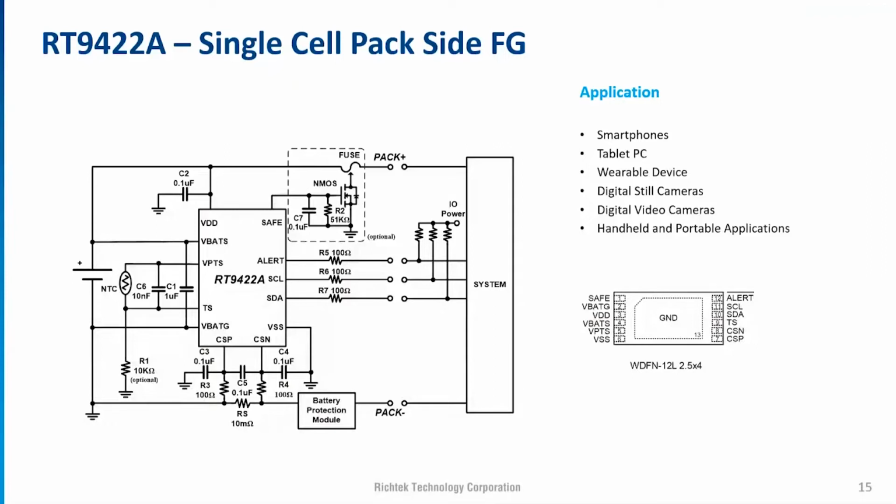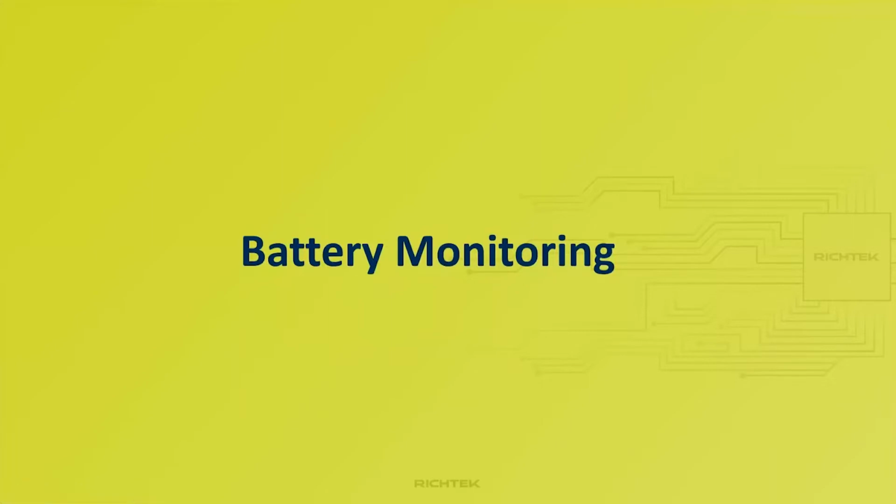What are the key features of Richtek's fuel gauge products? Next, I'll talk through a series of specific topics on fuel gauge. I believe that after this presentation, you will be able to understand why our fuel gauge has been widely used in many devices powered by single-cell battery.